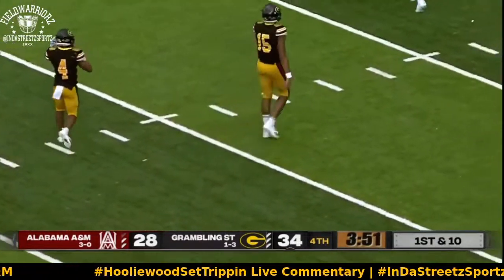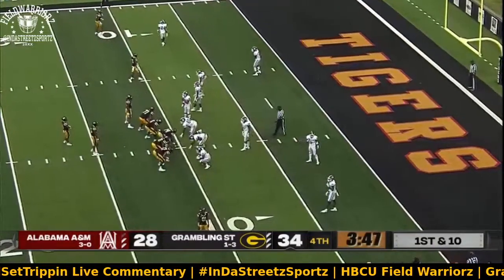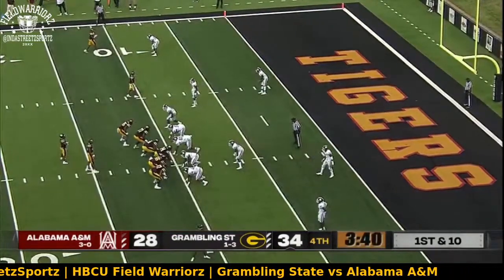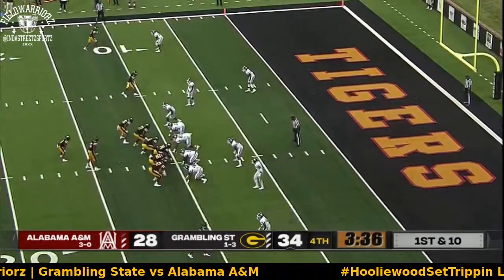That may have iced the game right there on that particular play. Of course, now you know, you're at first down, you've got to get a field goal there too. So, still 3:45 left. Still too much time to go. Tigers doing a good job of running down that clock right now.